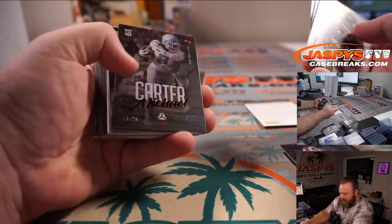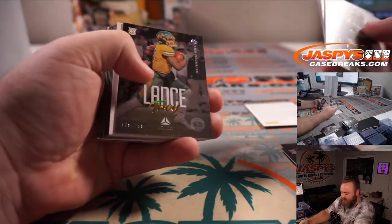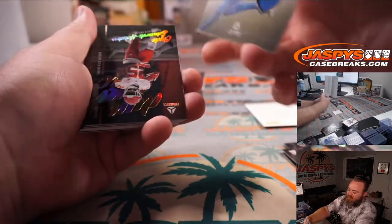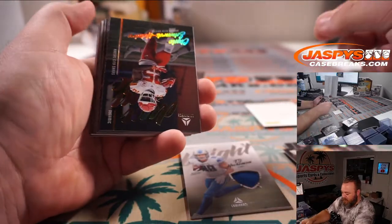That is Michael Carter, 13 out of 25 for the Jets, and Sean Maddock. And Trey Lance, 299 for the 49ers, Josh Exline. TJ Hockenson relic for the Lions, Chris Lambros.